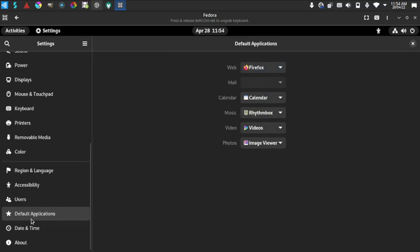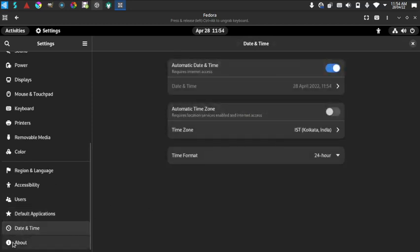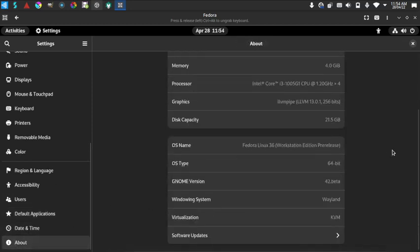Users, then the default applications you can set. Right now for the mail application there is no default. Okay, we can set it later on. Date and time settings you can do from here, and About. Okay, so the GNOME version used in Fedora 36 beta is 42 beta.